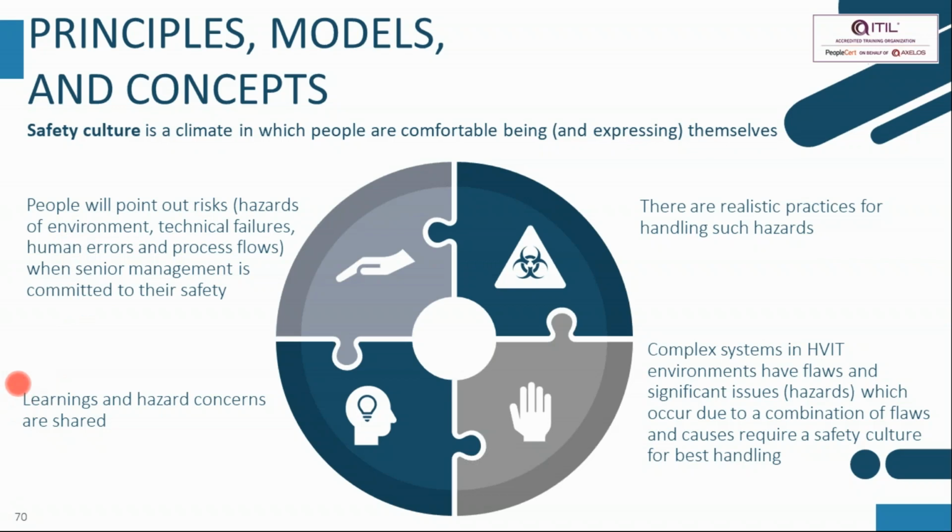Learnings and hazard concerns are shared by the people. There are realistic practices for handling such hazards. For example, in safety, from my experience, I recollect an account which is internally used by a system might expire. Let's say there is an application which is regularly reporting, but it might be doing the reporting based on an internal ID. What if that internal ID expires? That may lead to a non-delivery of a financial report, for example.